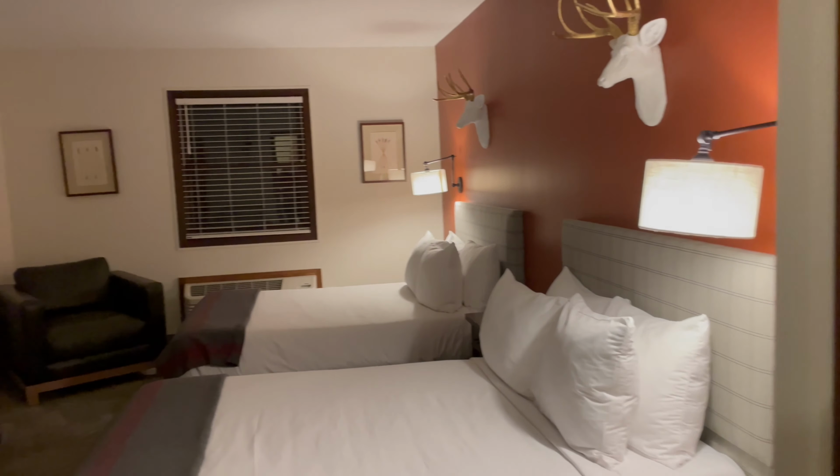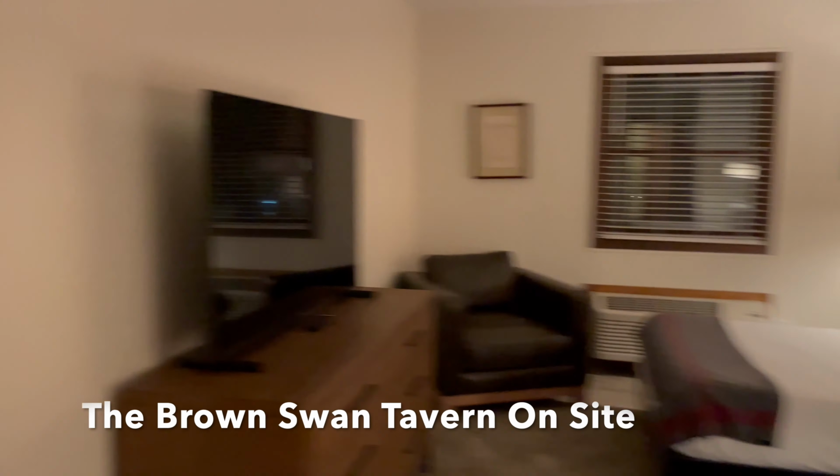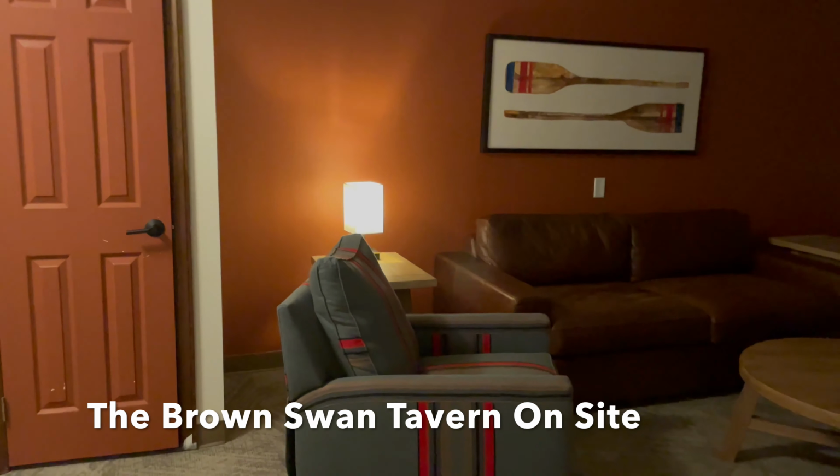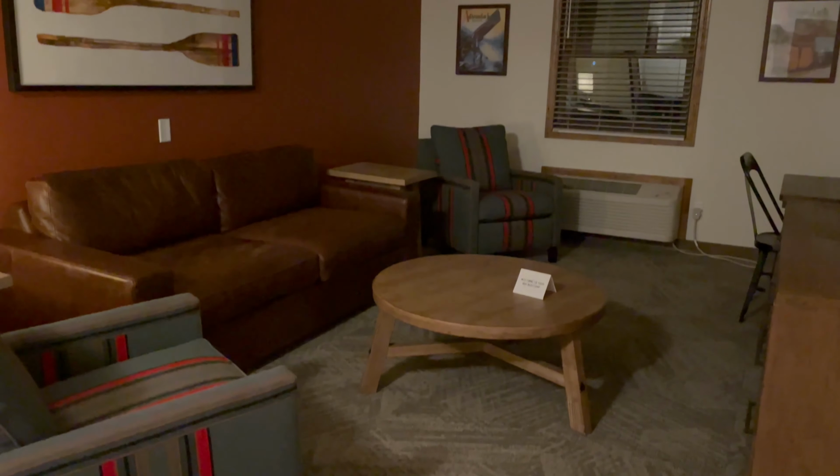Again, I am at the Lodge at Schroon Lake, and this is room 313, and it is a 2-bed, 2-room suite. And there's a restaurant on the property, and I was gonna go check out what else they had in the morning.